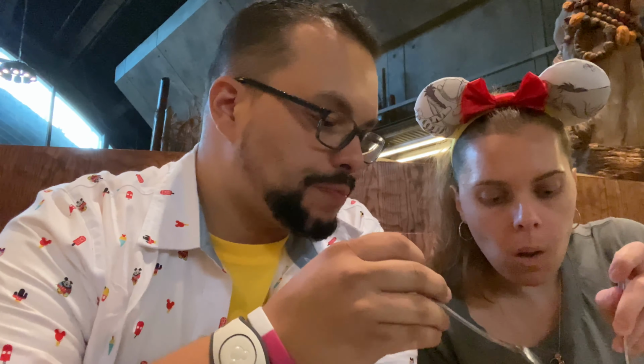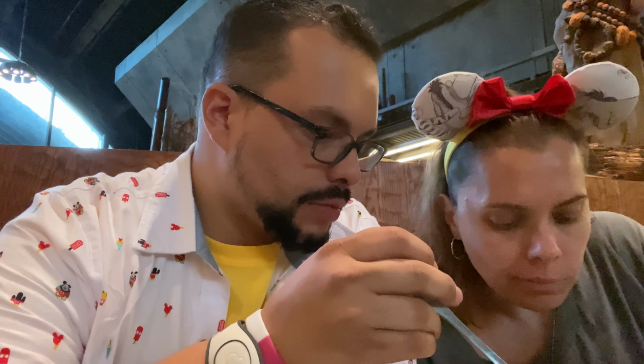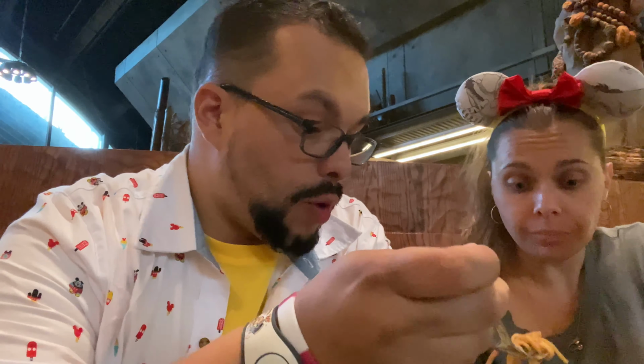Can get the whole thing here, right? Wow, this is a flavor explosion, right? This chicken's really good. This is really good. So that was pretty incredible.